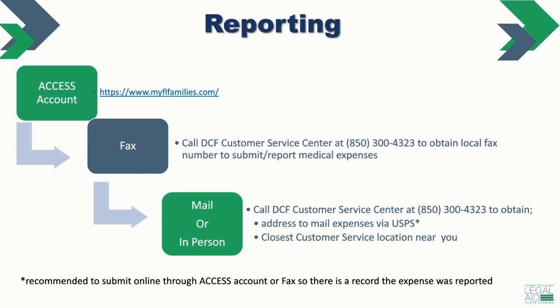at 850-300-4323 and ask them for the fax number where you can submit these medical expenses. You can mail them in, although I don't recommend that. But if that's the only way you have to get them in, call DCF at the customer service number or the service center at the number I just listed and get a copy or request an address where to mail the expenses to. Or ask them where the closest customer service location is near you and physically walk the documents into the service center.